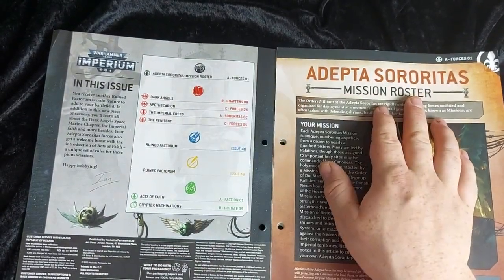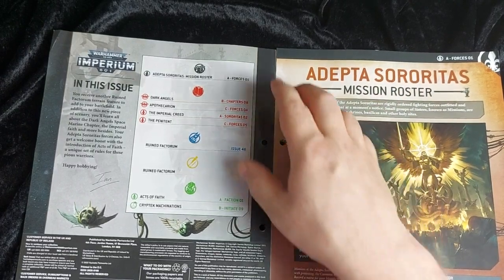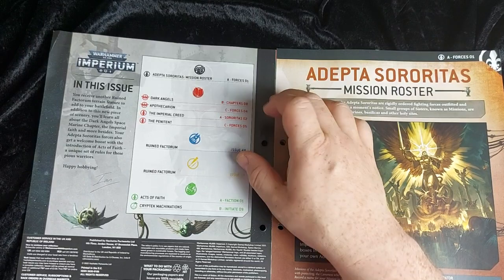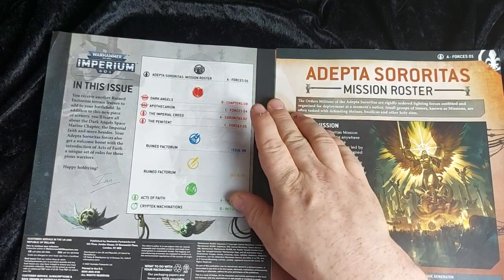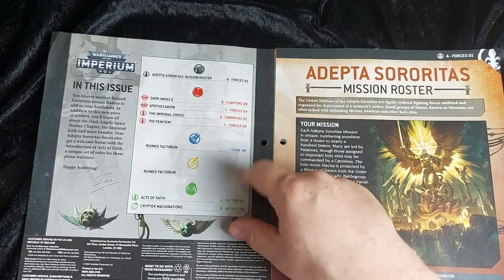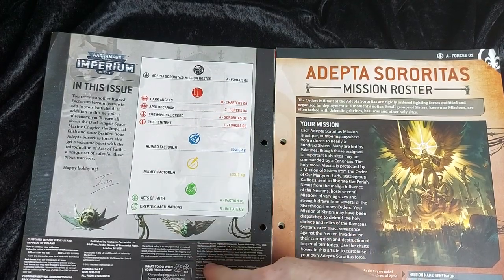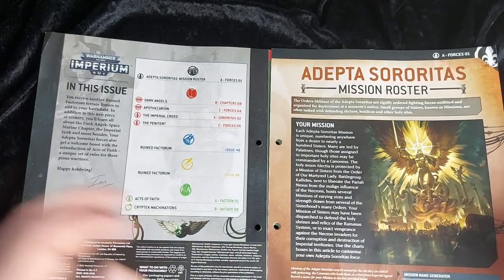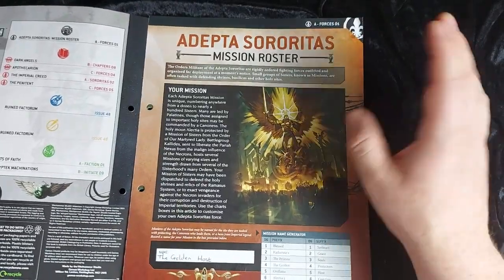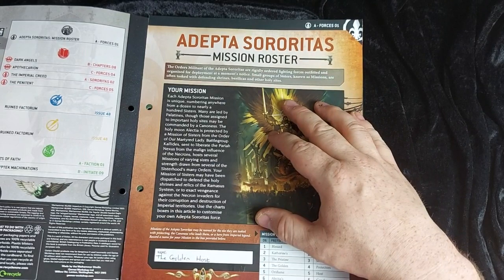So, full contents of the issue. We got our battle roster for our Sisters of Battle forces. So Dark Angels, Apothecarian. We learn about the Imperial Creed, and we have a force blurb about the Penitent. Building and painting our Factorum, Acts of Faith rules, and we got a new mission, of course. So here is my Adaptus Sororitas mission roster.